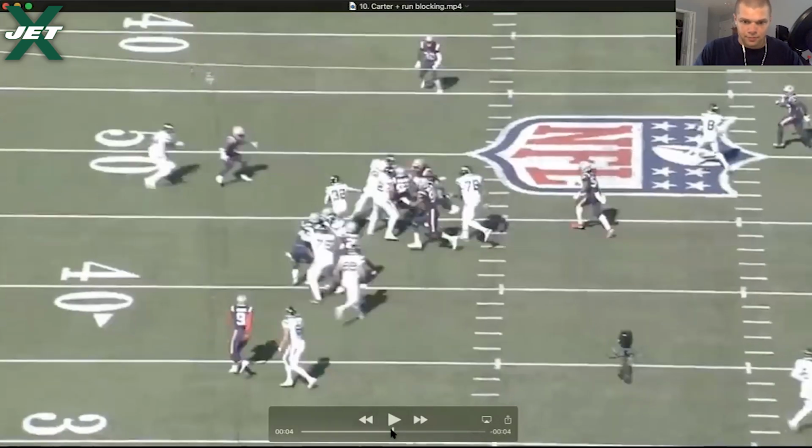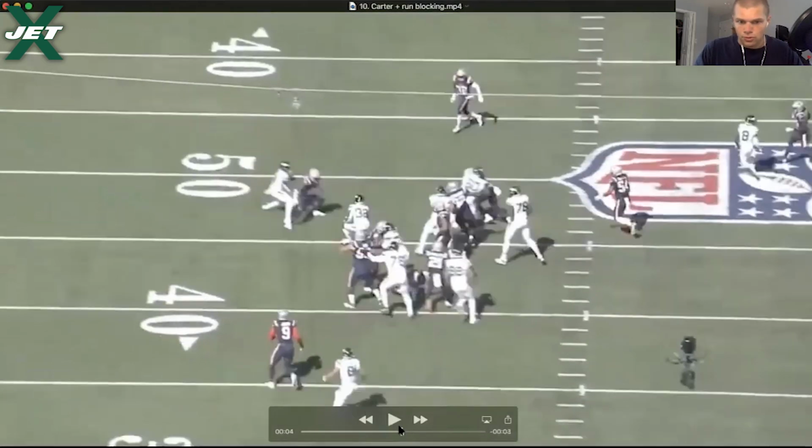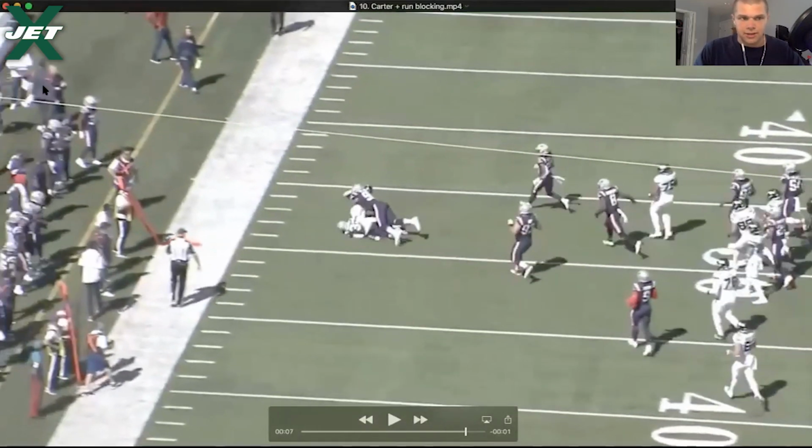A little bit of a hesitation. Little 1-2. Get outside, light on his feet, balance, get outside. Good run. Good run blocking too.